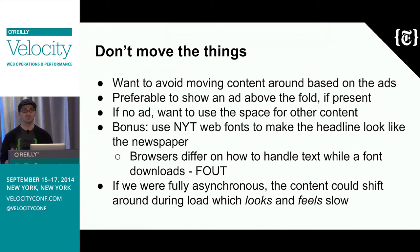However, if no ad was present to display, we want to use the entire width of our screen for the content. We're very proud of our journalism and our photos and those types of things. We love to use the space to have it all fit. And as a bonus, we wanted to introduce using the newspaper fonts for our headlines to make everything look like it was print. And if you're familiar with how fonts work, browsers differ on what they do with text while the font is loading over the web. Sometimes they'll show a fallback, sometimes it'll be blank. So this notion was really obvious as things were shifting around due to the fact that the font was also changing the size and height of the headline.